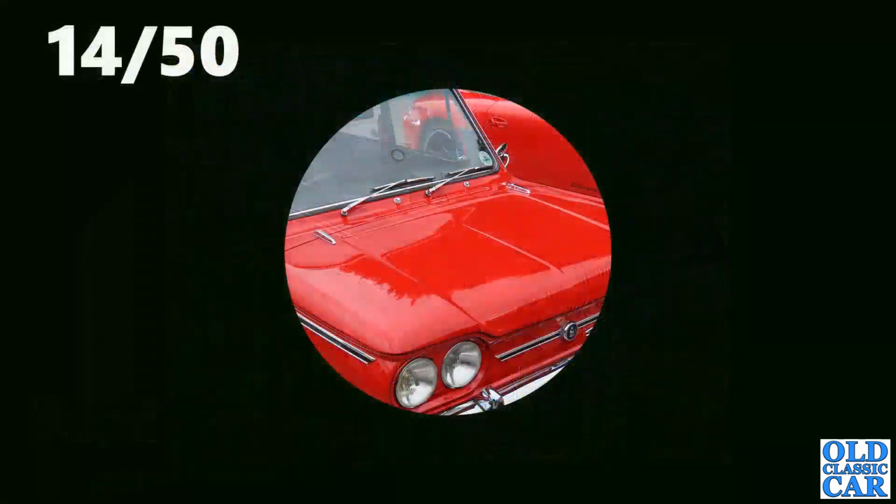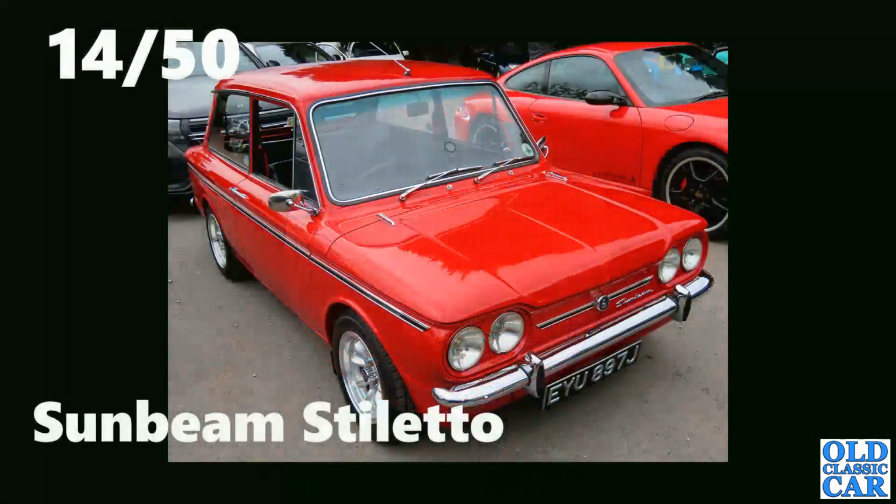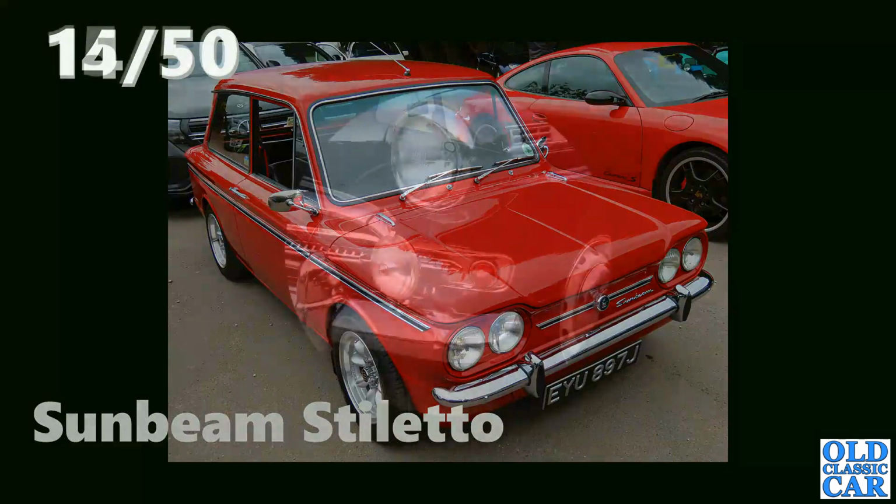Bright red beauty here. We spotted this one at an evening meet very recently. But what is it? And it is a Sunbeam Stiletto, not market version of the Hillman Imp. Let me know in the comments if these are too easy, too difficult, just about right. Obviously everyone's different, but let me know.